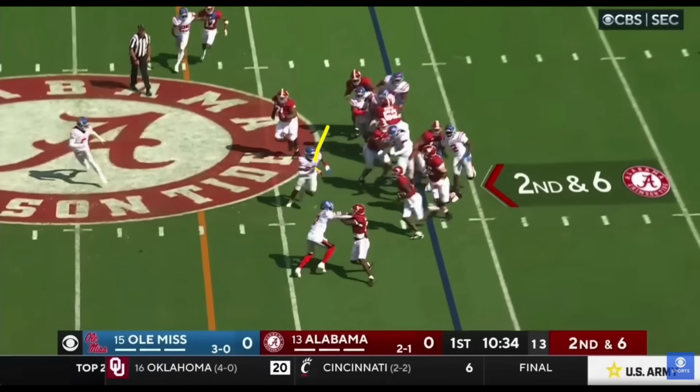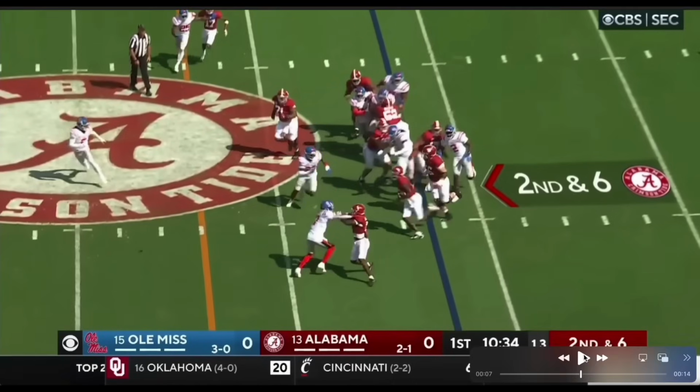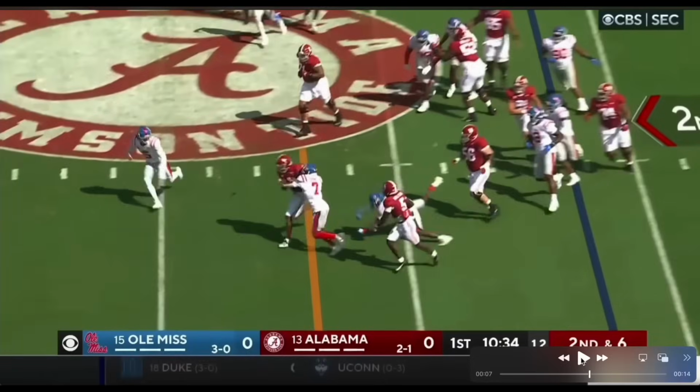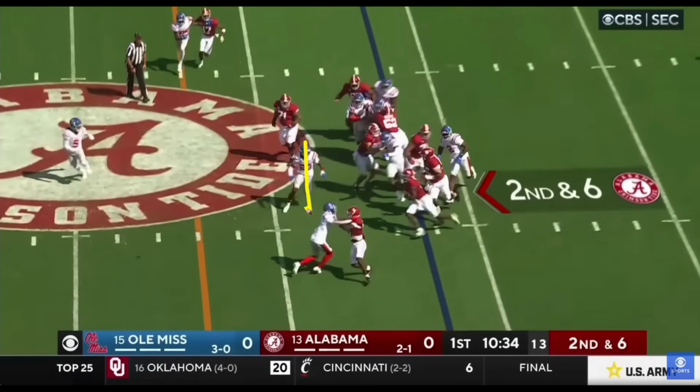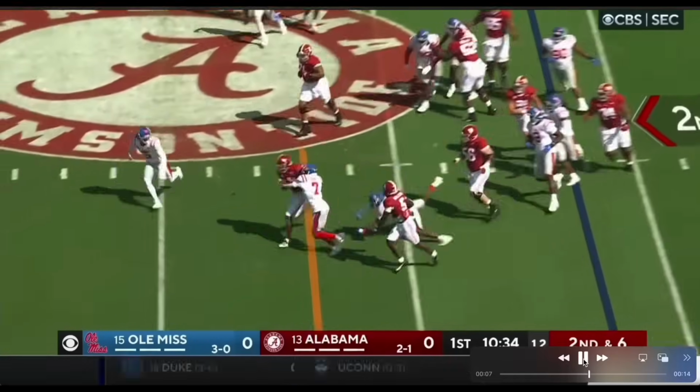Good job, backside linebacker coming over and trying to get there. But again, watch the quickness here, this burst from Milroe. I mean, he's right by him. This is a guy who thinks he's taking the right angle. He's flat. I got him, I'm 2 yards away, and Milroe hits the afterburners and is by him. And the guy barely gets a hand on him. It's hard for me to believe. That's how quick he is.